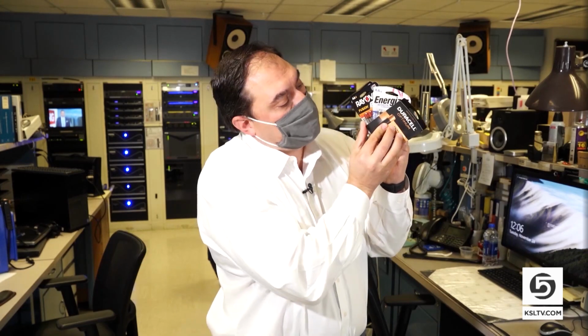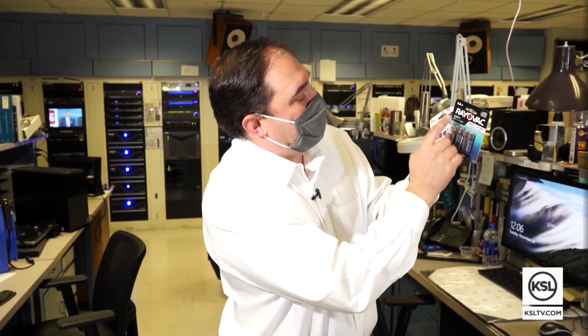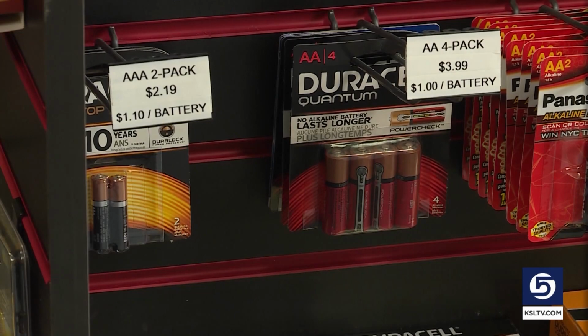Battery packaging makes all sorts of bold, promising claims. Optimum, ultimate, fusion, high energy, max. What does it all mean? Nothing. Duracell here, for example, has what they call a quantum.